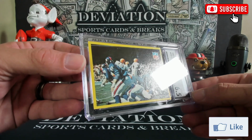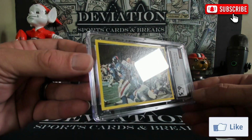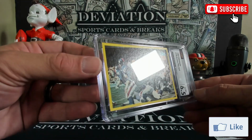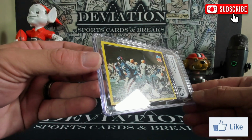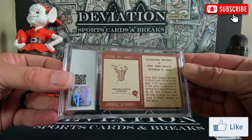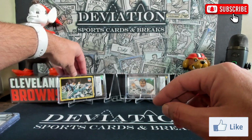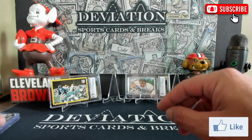Now, I did look to make sure there was no weird damage to this card that would have brought it down to that level, like there was on that Belichick. I did not see anything anywhere close to that. So I think this is legit, it just got graded a full grade lower. I'm not really sure why, like I said. Maybe they're just harder on those 67 Philadelphias than SGC is, but there you have it.